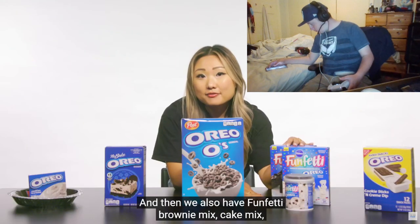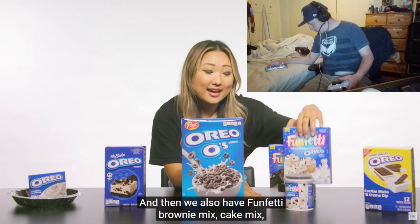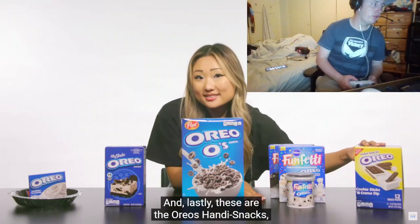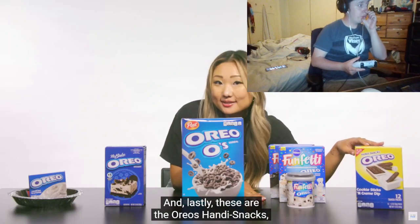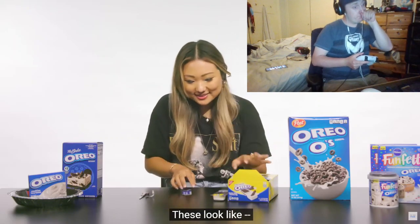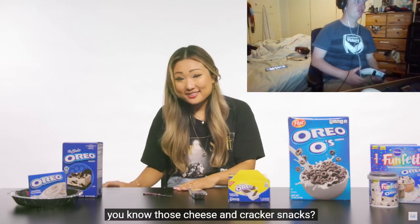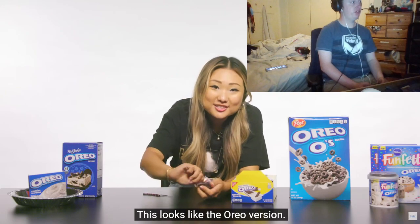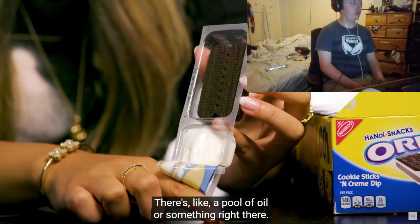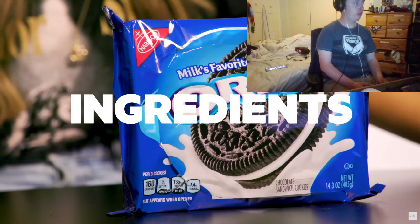And then we also have Funfetti brownie mix, cake mix, and frosting with Oreo pieces. And lastly, these are the Oreos Handy Snacks, Oreo Cookie Sticks and Cream. Oh my God, no, these look like, you know those cheese and cracker snacks? This looks like the Oreo version. Oh my God. Oh, it looks disgusting. There's like a pool of oil or something right there.